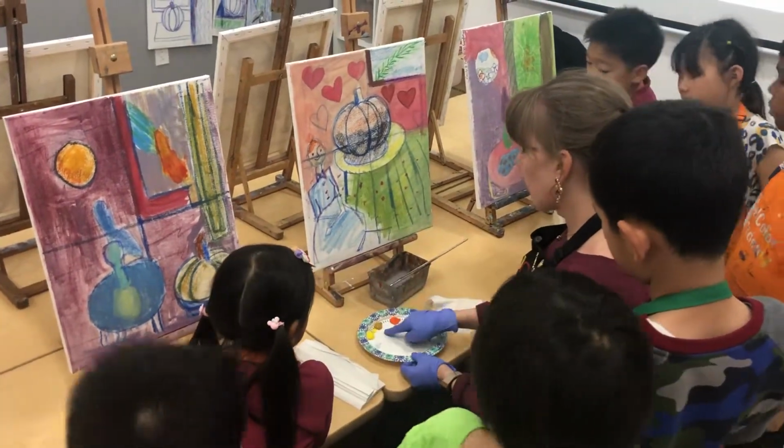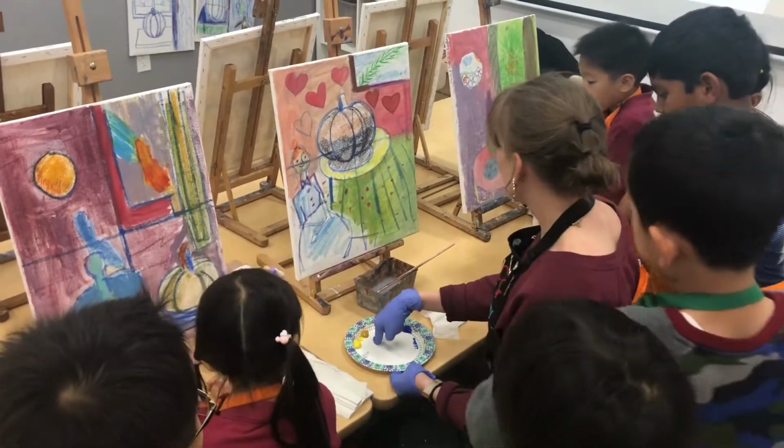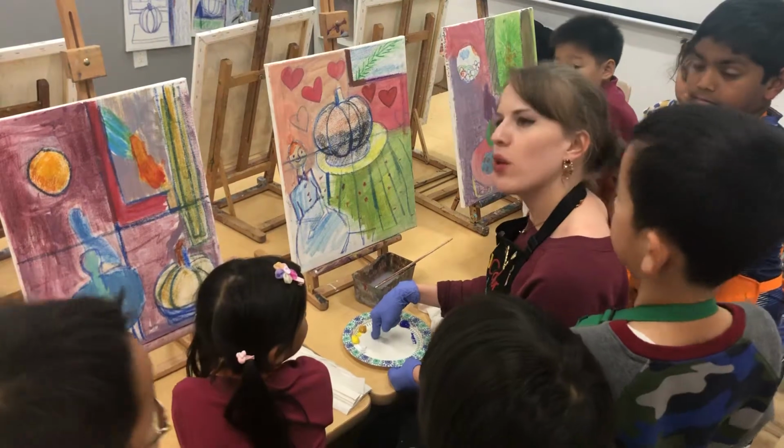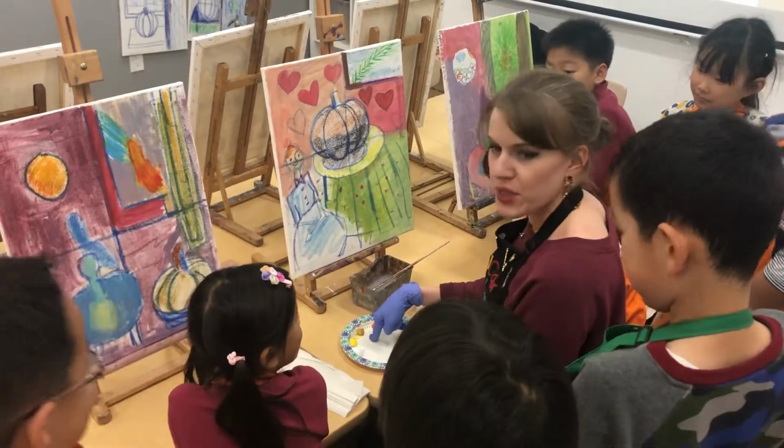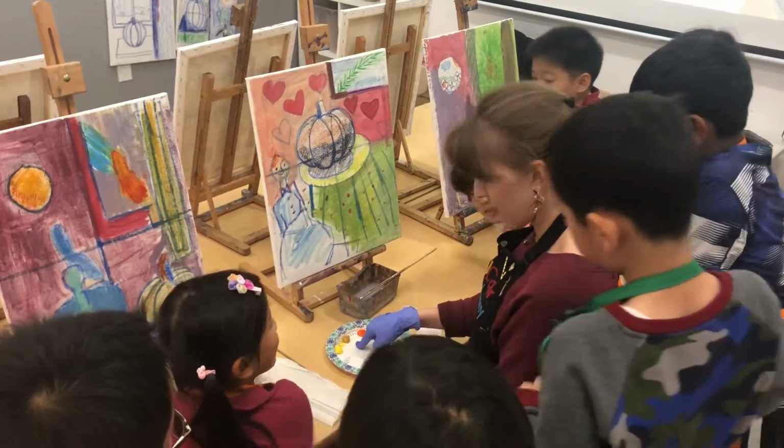Yeah, so this is actually called yellow ochre. So everybody say yellow ochre. Yellow ochre. It's kind of like yellow ogre, but not quite. It's a very golden color. So we're going to actually be using this guy to help us out a little.